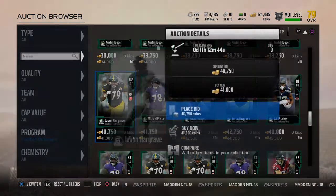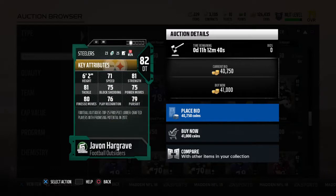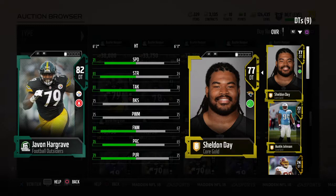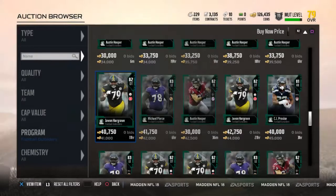We got Javon Hargrove, 82 defensive tackle. He's 6'2". 71 speed, 81 strength, 81 tackle, 75 block shedding, 75 power moving, 80 finesse move, 76 play recognition, and 79 pursuit. Let's check him out. Yeah, of course he's a lot better than my player because I don't have a lot of good defensive tackles right now. But some pretty decent stats. I'm thinking about picking him up.